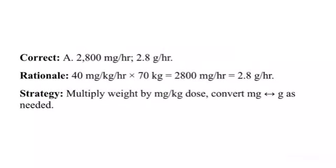Correct. A. 2,800 mg per hour, 2.8 g/hr. Rationale: 40 mg per kilogram per hour times 70 kilograms equals 2,800 mg per hour, which equals 2.8 g/hr. Strategy: multiply weight by mg/kg dose, convert mg to g as needed.